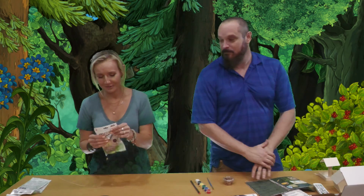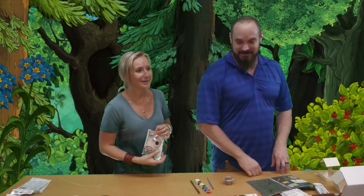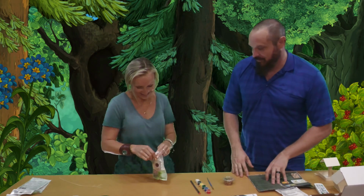I can't open it unless I have scissors. She can't open it unless she has scissors. Or my teeth. I got it. Yeah, there you go. She got it. Very creative. She figured out a way to do it.